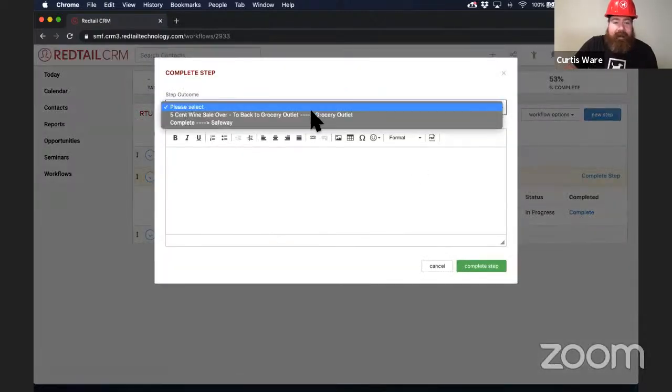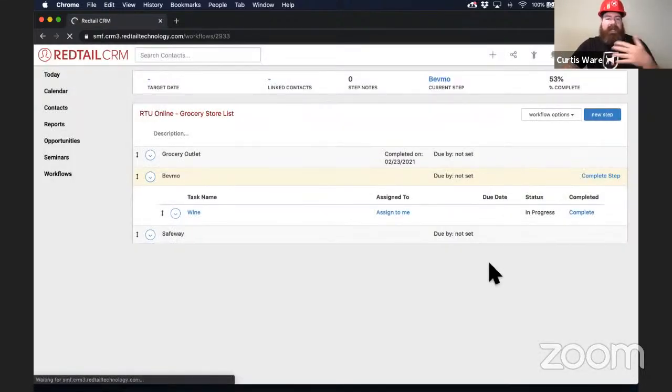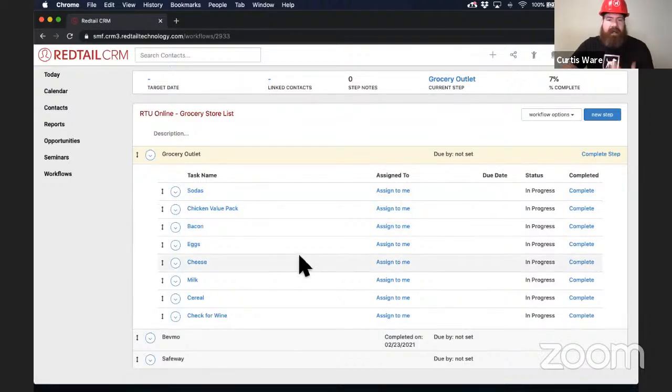And I also have an option right here. 5-cent wine sale over, go back to Grocery Outlet. Or maybe I did get the wine, take me to Safeway. So you can really see how you build out these outcomes is what's going to control the direction. So if I do need to go back, I have that option. I complete the step, it controls the process and I go through all of that.